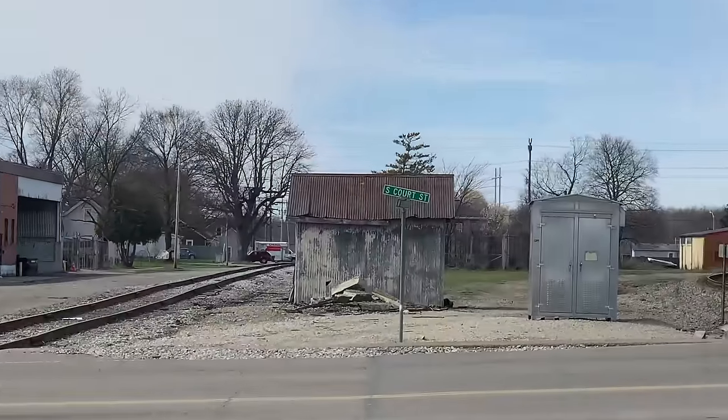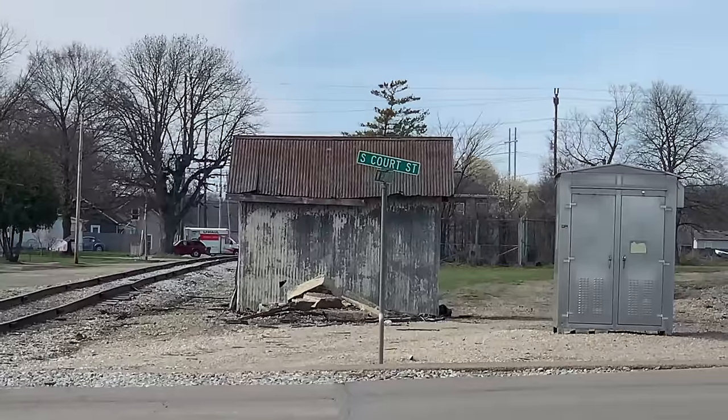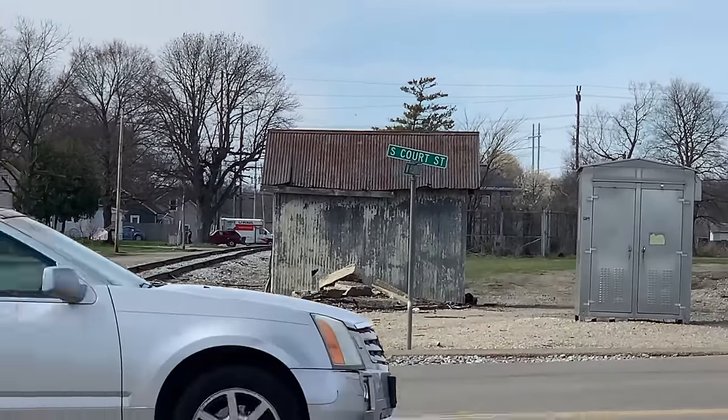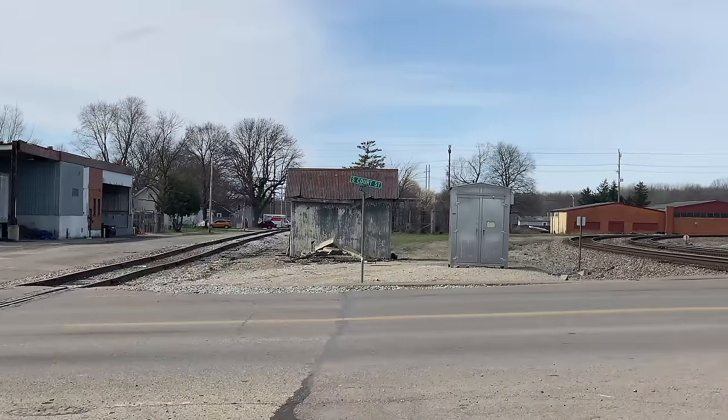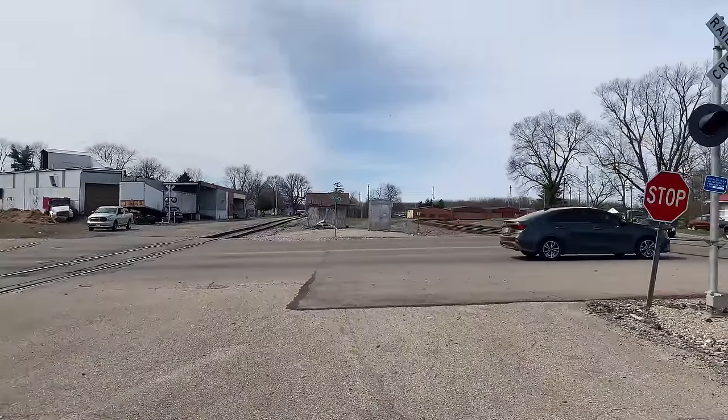Look at that old building. That's cool, that old building. Look at that. I'd like to know something about that. If anyone knows anything about that building, let me know. I know that homeless people stay in it, but other than that, let me know.